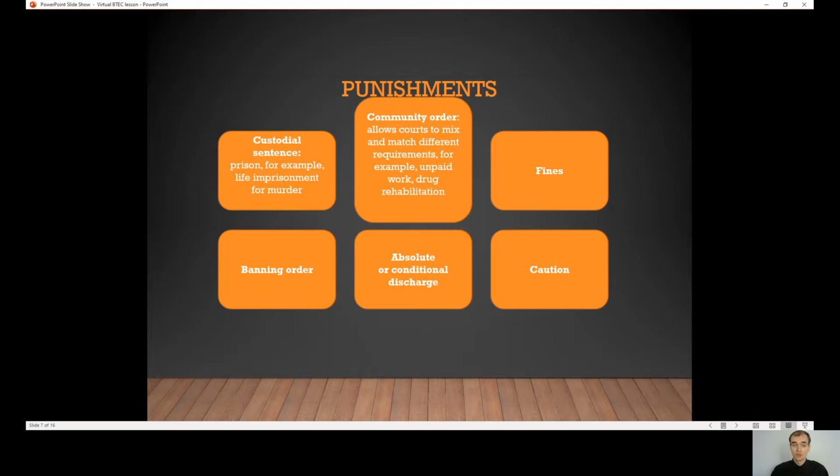We have community orders. This could be unpaid work, it could be drug rehabilitation, this could be a curfew and bits like that. And the courts can change which community orders they give to which people and how many of the community orders they give to a person based on the different crimes they've committed. Then we come on to fines. Classic and simple. If you've broken the law, we're going to charge you a fee because you shouldn't have broken the law.